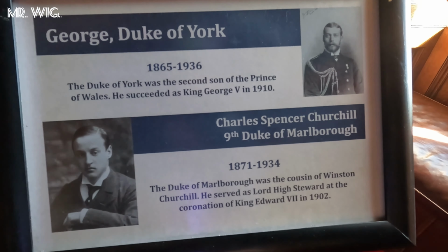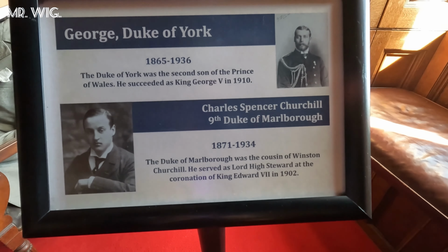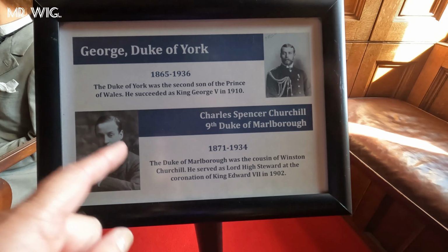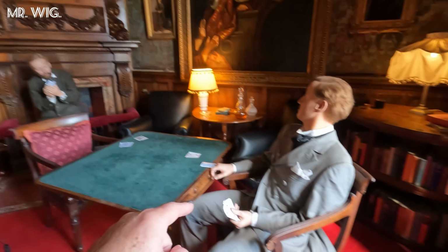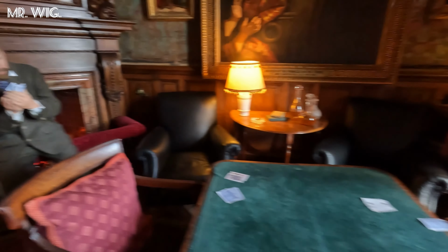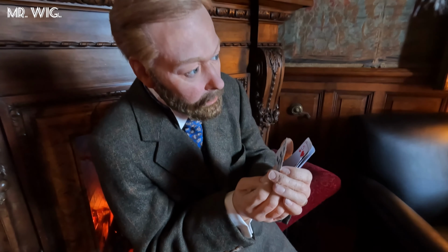1865, George, Duke of York, and Charles Spencer Churchill. Is that the belongs to the Churchill family? Maybe 1871 to 1934 when he died. And this was a room perhaps they would have chats, or they play even cards, as I can see you having a good game. Why are you looking to your friend? He's so concentrated, eh?